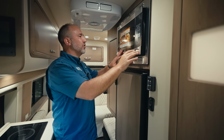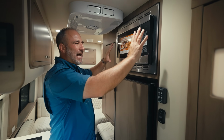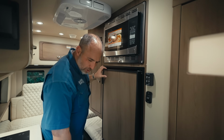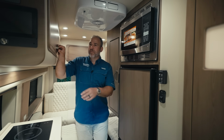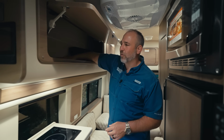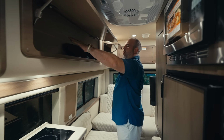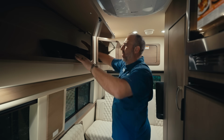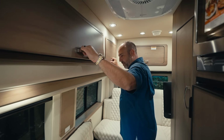Convection microwave, which is really nice and big. I love the location of it. It's up a little higher out of the way to where it's not so low and hard to get to. So Gree air conditioner, big storage compartment here. I love how they insulate these with the vinyl wrap, and it's really long. Some people put storage compartments in here depending on how they want to use it, but I like it as a really long storage compartment as well.